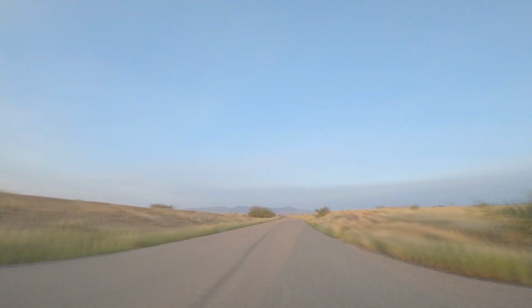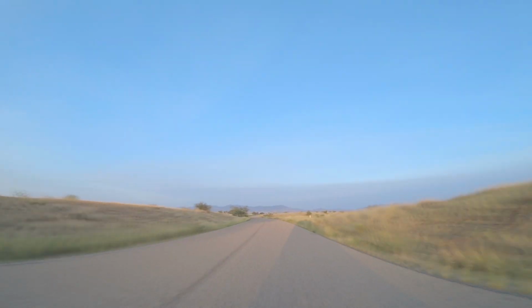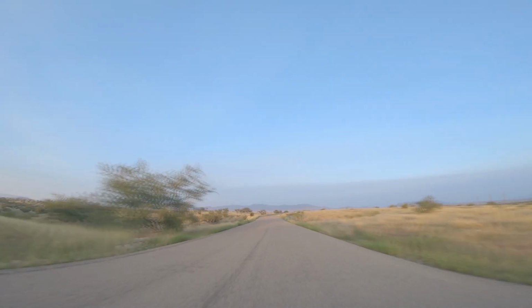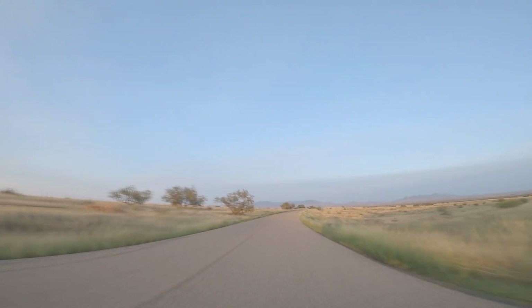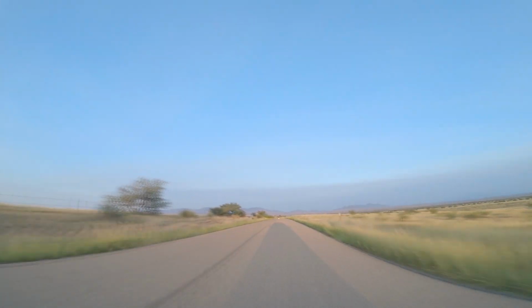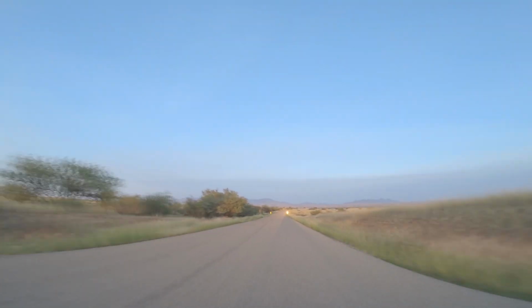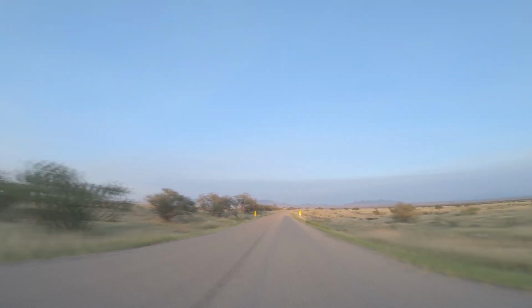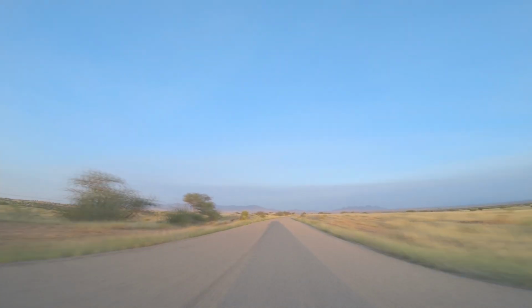Now some of you are probably asking, where is this? Where are you driving? Well, I am only an hour outside of Tucson, barely. I am down past Vail on the southeast side, down 83, heading to Sonoita, exploring over 45,000 acres of rolling grasslands where the Sonoran and the Chihuahuan Desert transition.